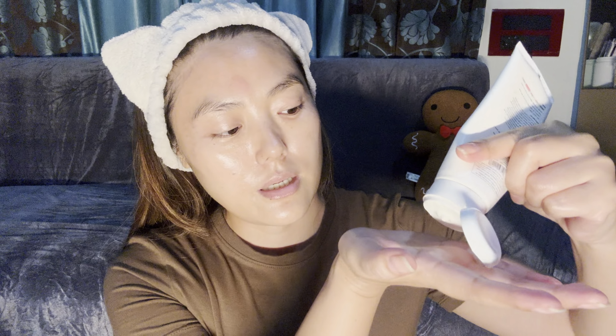Okay, this is the moisturizer I'm using right now. I don't use the same moisturizer all the time. I try to change. I like to experiment with different kinds of moisturizer. So this is the current moisturizer I'm using. I think it's really good, but it doesn't stay moisturized for a long time.